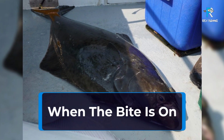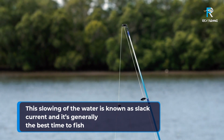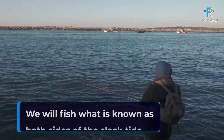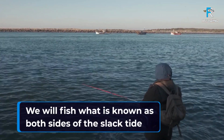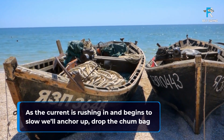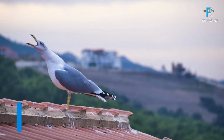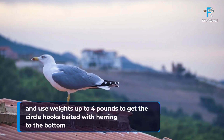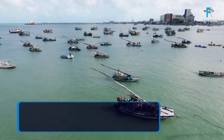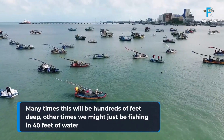When the bite is on, this slowing of the water is known as slack current and it's generally the best time to fish. We will fish what is known as both sides of the slack tide. As the current is rushing in and begins to slow, we'll anchor up, drop the chum bag, and use weights up to 4 pounds to get the circle hooks baited with herring to the bottom. Many times this will be hundreds of feet deep, other times we might just be fishing in 40 feet of water.